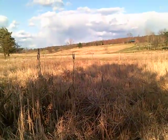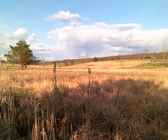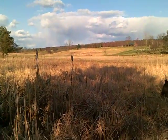I don't know if you can see that hawk. There's a couple hawks that live on the property. You can see his white spot in the tree up there. Maybe you can, maybe you can't.